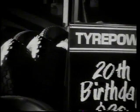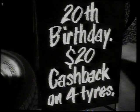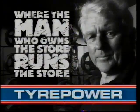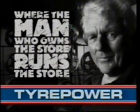Tyres aren't all the same. And neither are tyre stores. A lot are owned by the tyre companies. I own my place. And have done for 20 years. My dad owned it. Nobody tells us which tyre to sell. Get $20 cash back on four new tyres during our 20th birthday. But hurry. If I wouldn't put them on my car, I certainly wouldn't put them on yours. Tyre Power, where the man who owns the store runs the store.